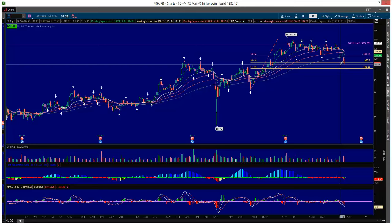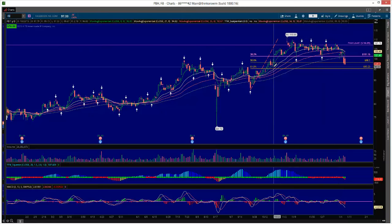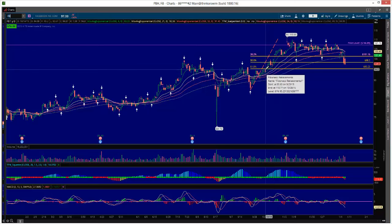I was wrong on Facebook earlier, about a week or so ago. I was looking for Facebook to break out of that consolidation where I just moved the mouse. That's your consolidation. It didn't break to the upside, it broke to the downside. So now I'm looking at these fibs and also support levels, which you've got a major support at that 618, a little bit before the 618, right in there, okay? So about 96. If Facebook pulls anymore, I'm watching for it to hold that 96 level. If it dips under it and regains it, that's what I'm looking for on Facebook.